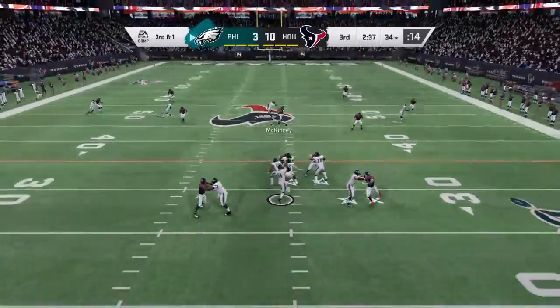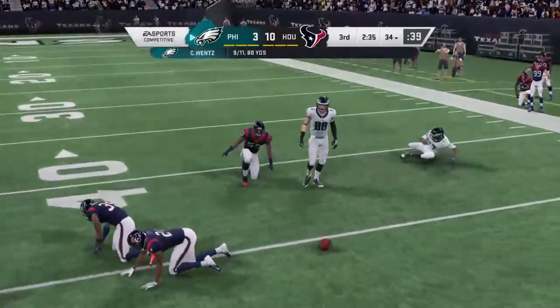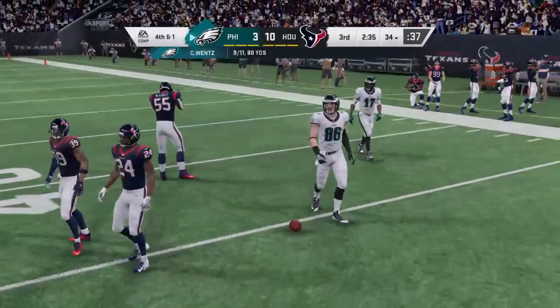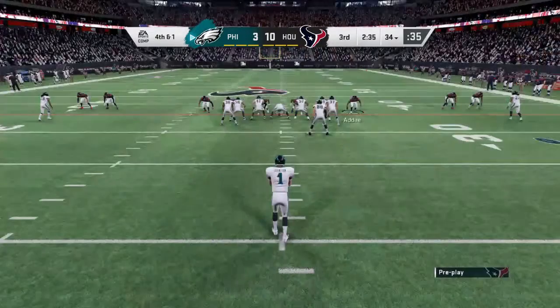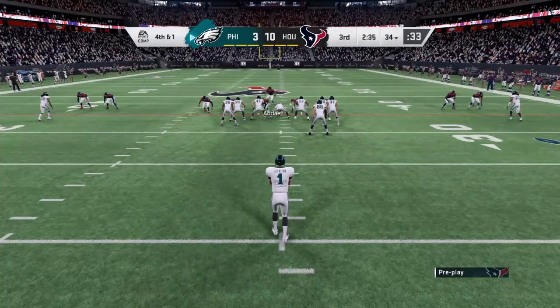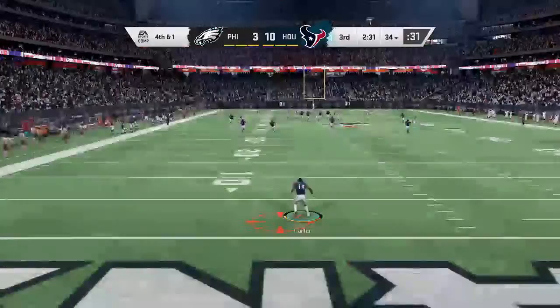Play action. Now Wentz. And that will be incomplete. We're into the second half now, and this is an offense that continues to struggle to sustain a drive. Looks like they're just totally out of sync, whether they're running the ball or passing the ball like we saw there. I don't know. The rhythm seems off.